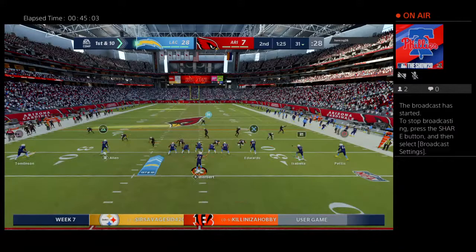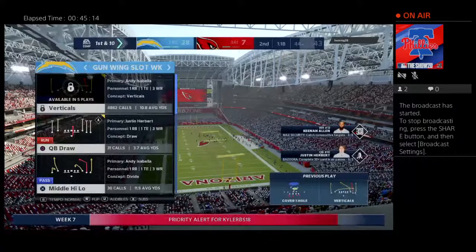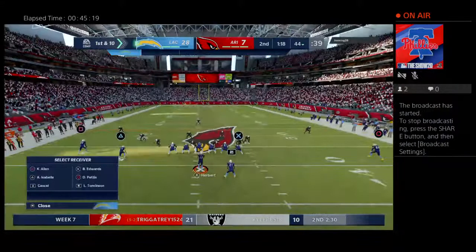A pass there over the middle to start things out. And they'll get it up just short of the 45 at the 44. The Chargers going to signal for the first of their timeouts as he'll get a chance to talk it over after picking up the first down.